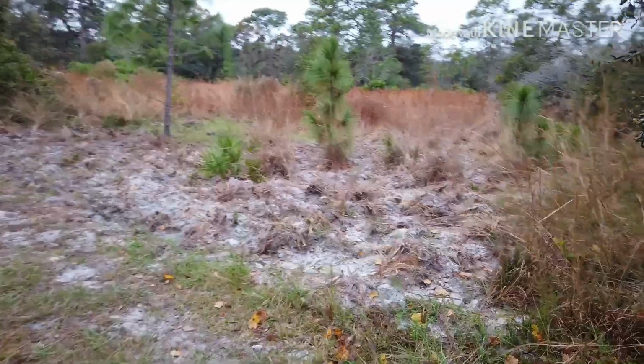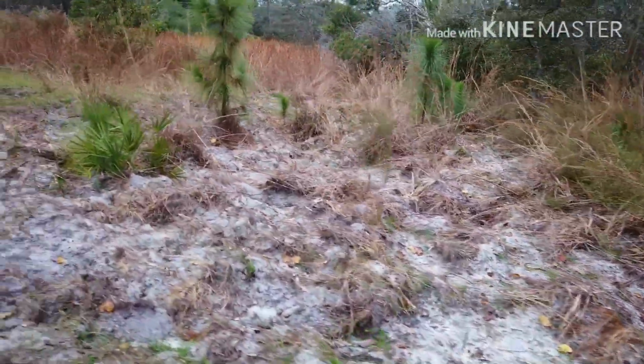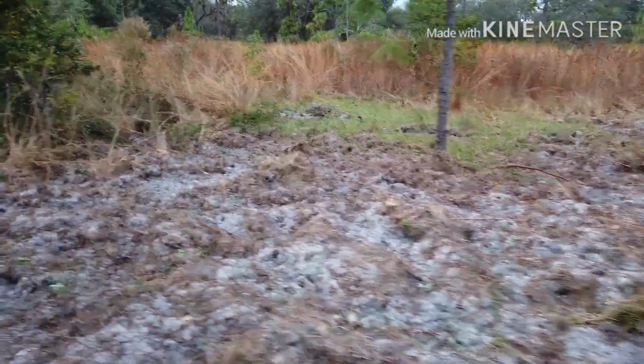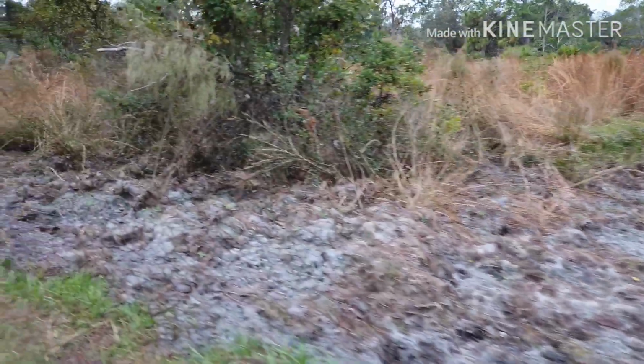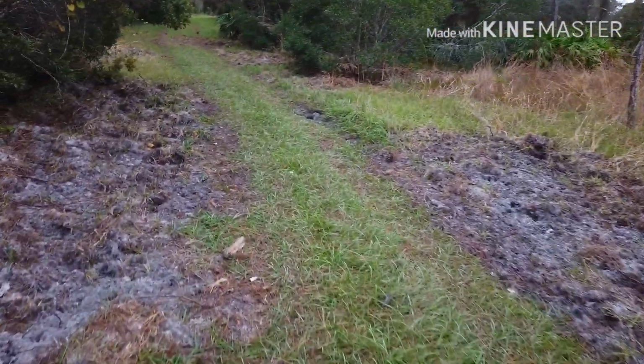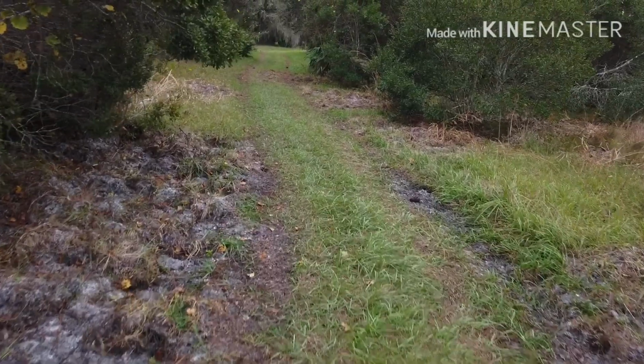Out here in Florida, we have a wild hog problem. All these trails and side of the trail get uprooted and torn up by them. Looks like they left the main trail alone, just off of the sides.